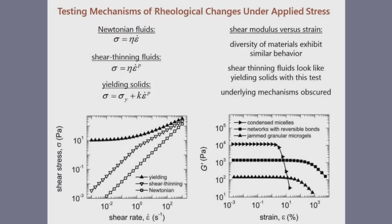Sacrificial materials used in 3D printing that can be described as yielding solids include jammed granular particles, whereas materials that act like shear thinning fluids include, say, entangled polymer networks or some weakly bonded polymers.